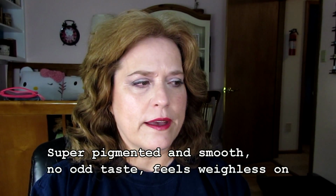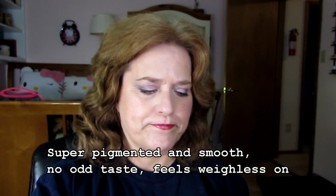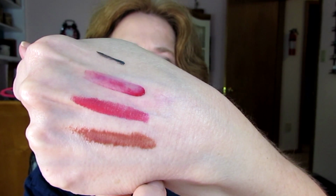I am really liking these crayon things. This is Jing Ai. I actually have it on right now. I did put a little bit of this on top. It's a really brilliant red color right there. I guess it's like a reddish pink color, but you can see it on. It's a really, really deep color. So this is actually very nice.